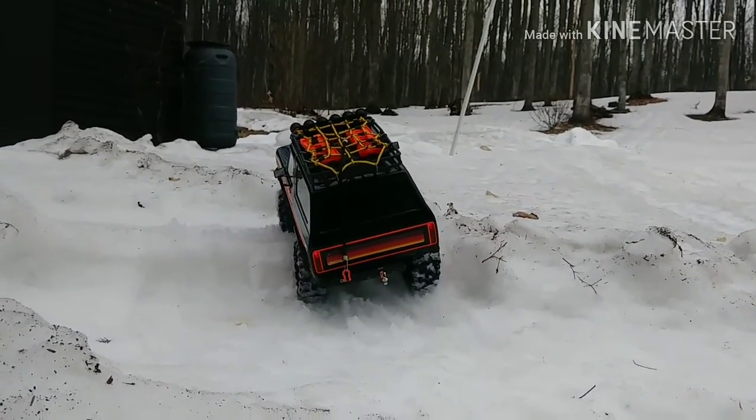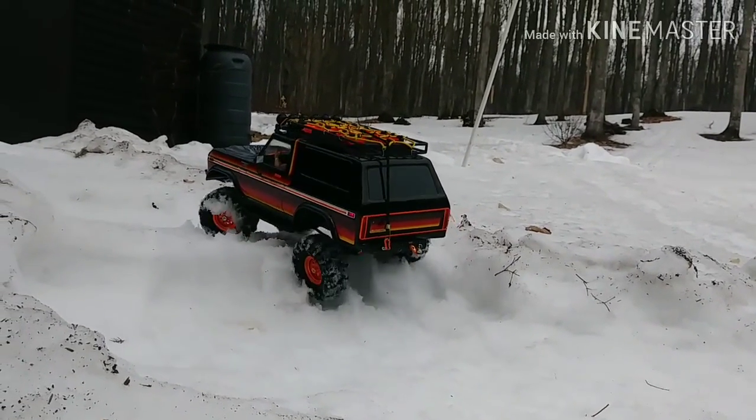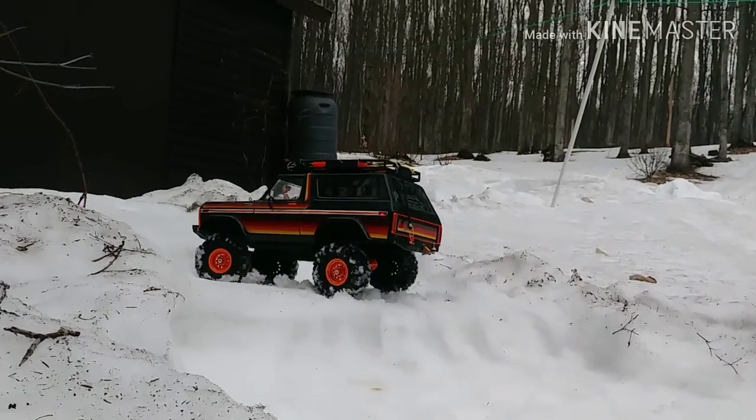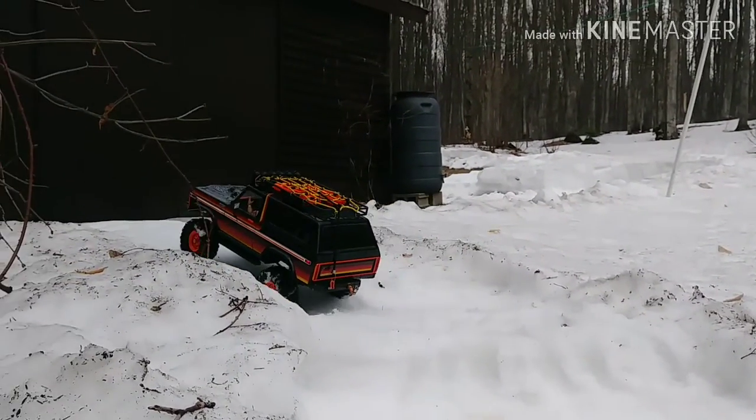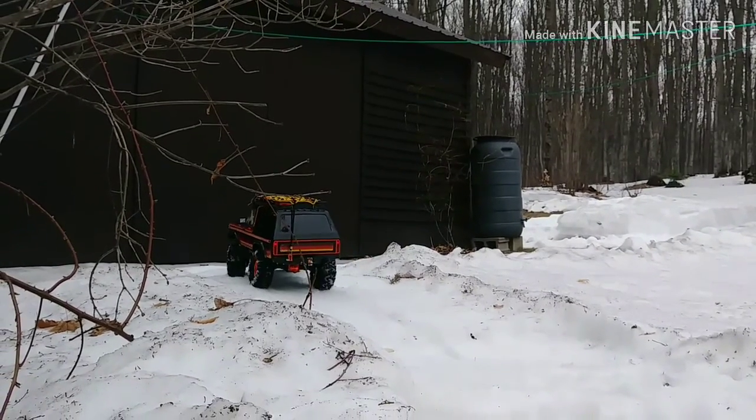Kind of going off course a little bit, hoping I can use it to my advantage. There we go. One more step and we should be getting close to the other side. Alright, Bronco has made it through.